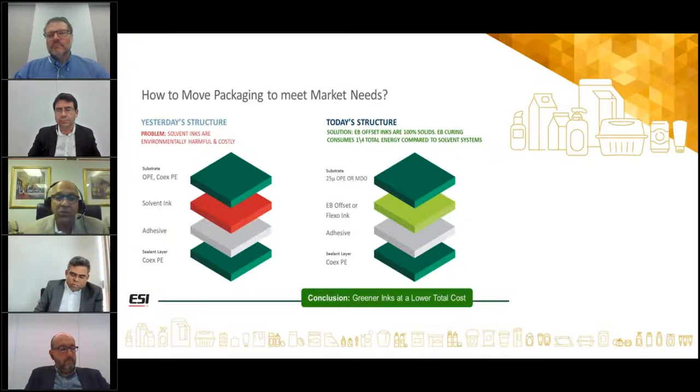In addition to that, you will also reduce the amount of energy which is required. As I mentioned, I can share some of those numbers with you, of how much energy is being used with electron beam versus a standard seven color job running CI flexo technology.